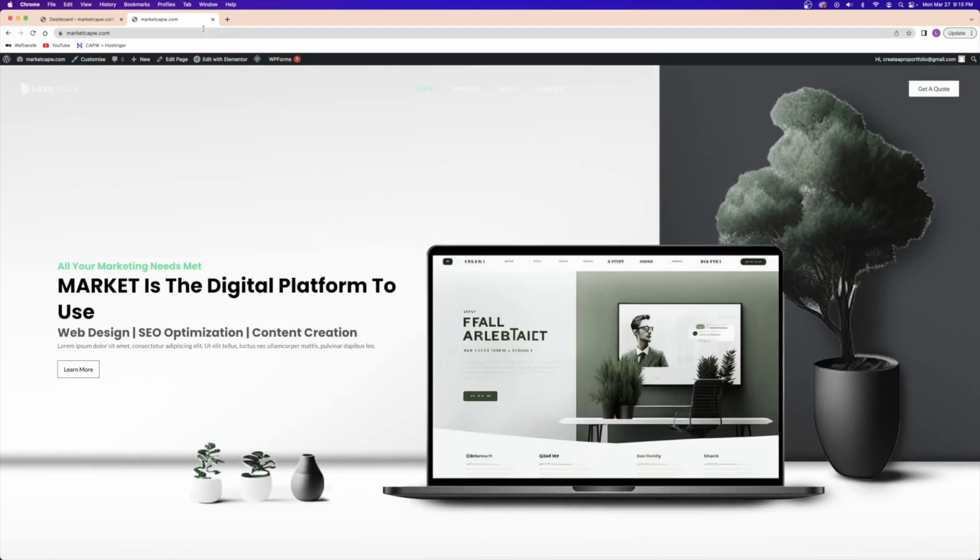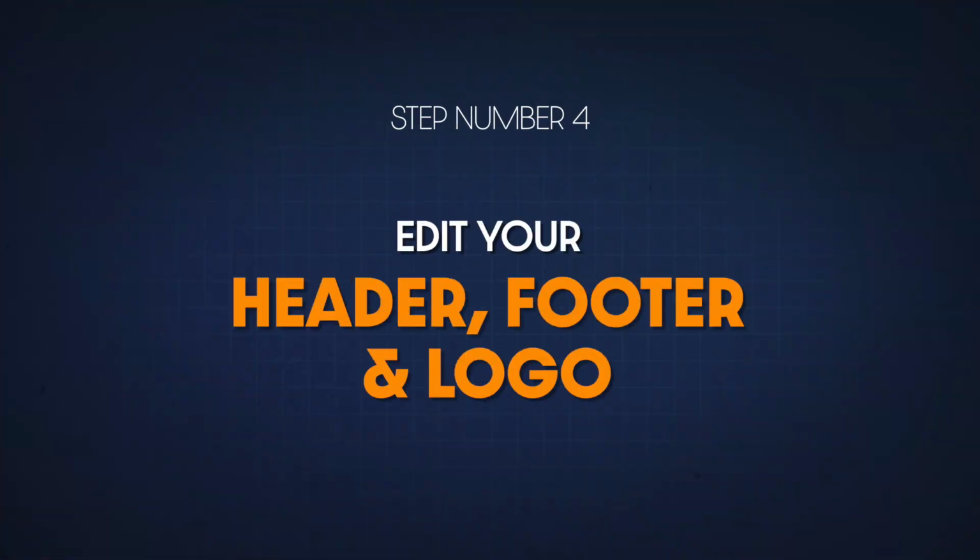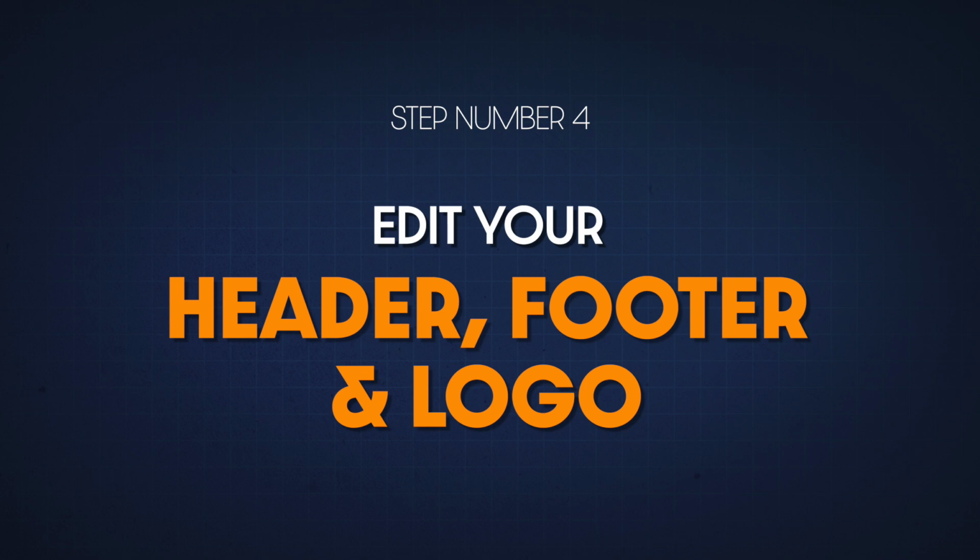From here, I'm going to close out of my tab and go back to my dashboard. For the next part of the video, we're going to jump out of Elementor and into the theme customizer to edit the header, the footer, and the logo, as well as the site icon.